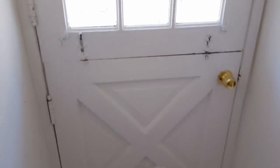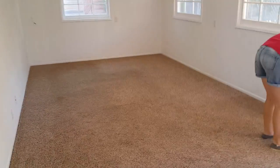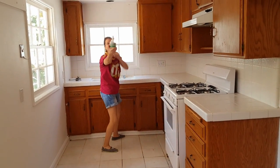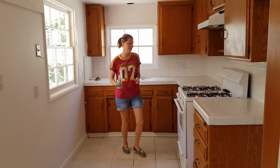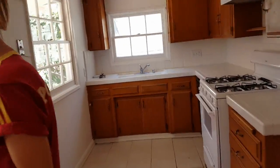We'll give you guys the grand tour. The laundry room, the bathroom, the spare room, the hallway to the living room, to the other master bedroom, and don't forget my soap. The large kitchen. My Christmas soap! What channel is this? Everybody's like, oh, you need to leave that Christmas soap there.